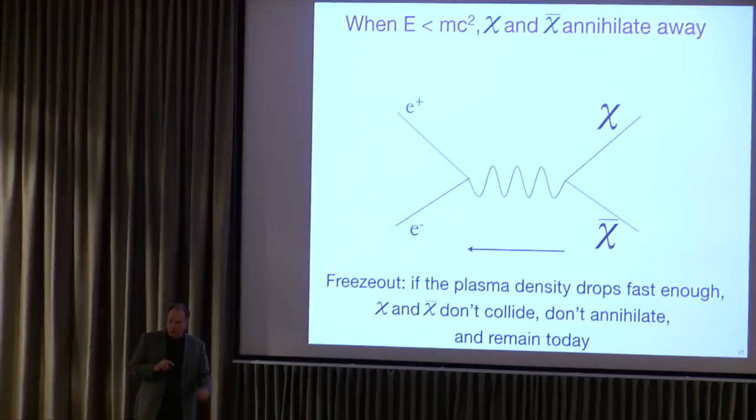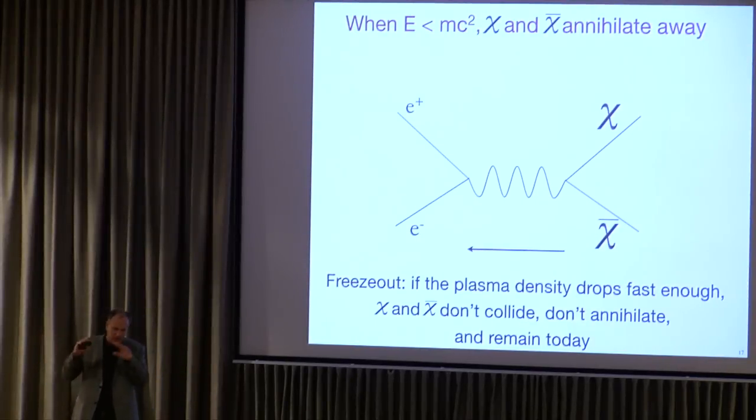Now, there is one loophole. So the question is, okay, that just tells me that all the weird stuff that we create in accelerators is gone. But is there a loophole? Could I have some stuff left over that could be the dark matter? And there's one way. There's probably several ways, but there's one really natural way. It's called freeze-out.